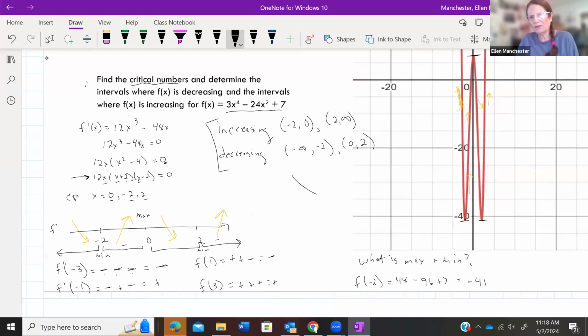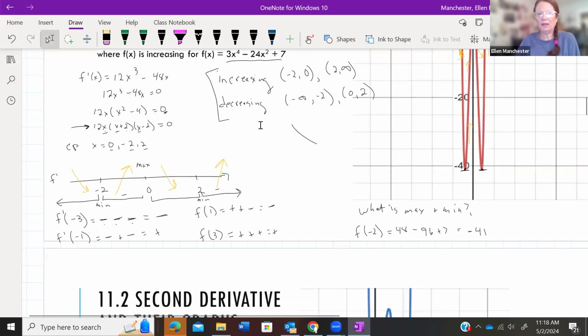So my minimum is at -41. And I can see right here and here, that looks pretty accurate, right? 40 is here, so -41 is here. So then I'm going to do the same thing with my +2, and I'm going to end up with the exact same values. So -41, which fits my graph. So this is my minimum. And then my maximum happens at 0. So when I plug 0 in here, 0, 0, plus 7. So my maximum is at 0, 7.